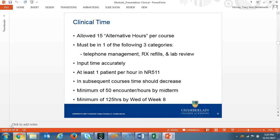You are also allowed a maximum of 15 alternative hours per course, but they must fall into one of three approved categories: telephone management, prescription refills, or lab review. Make sure that you input your patient time accurately.